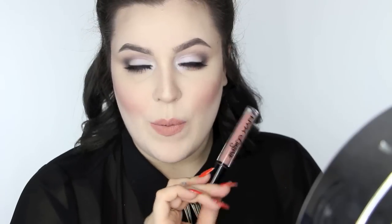This is 03 Lace Detail. It's much more of a nudie pink. Typically, I don't wear shades of this tone on me just because I feel like I can find a more flattering color. But I think on someone with a little bit more color to their skin, not me in particular, it would be a perfect nude shade on you, just like that. You know how everyone wants that perfect nudie pink? I think this Lace Detail is that. And even though this is a lighter shade, I do not find the color to be streaky or patchy whatsoever.